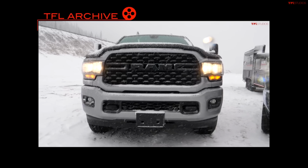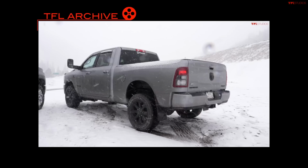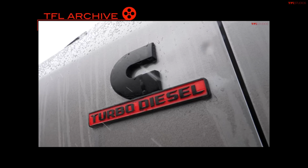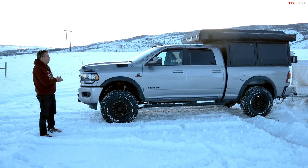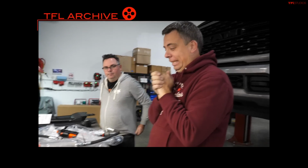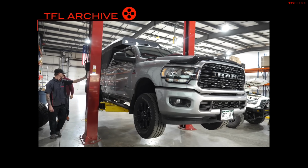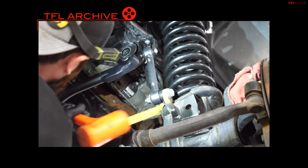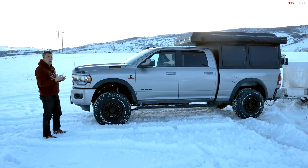If you have been watching TFL Truck for a while, you may recognize this truck. This is our 2022 Ram 2500 heavy-duty Cummins turbo diesel 4x4. But now it's dressed in its Trailhound clothing. We have a whole overland series based on this truck at TFL Off-Road channel, so check it out using alltfl.com. But we worked with many different companies. This is such a cool collaboration.